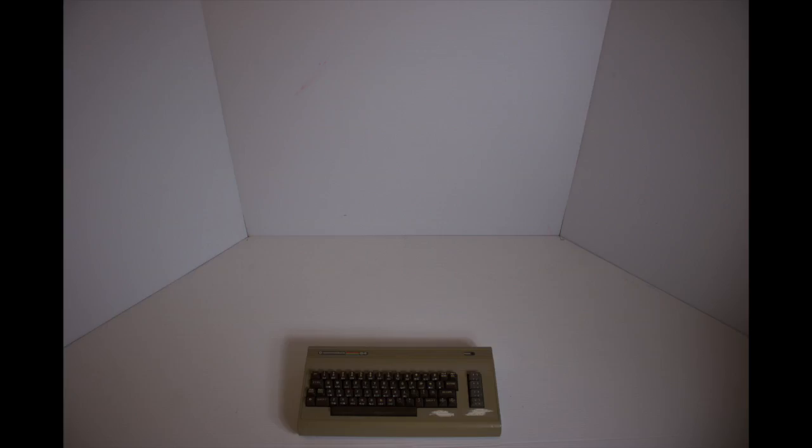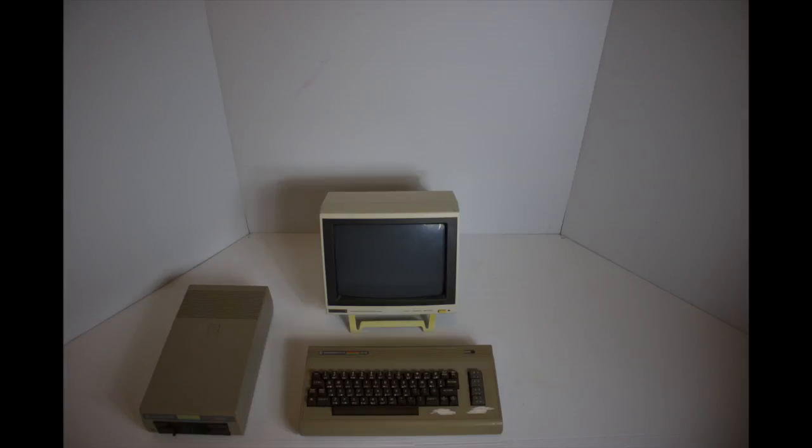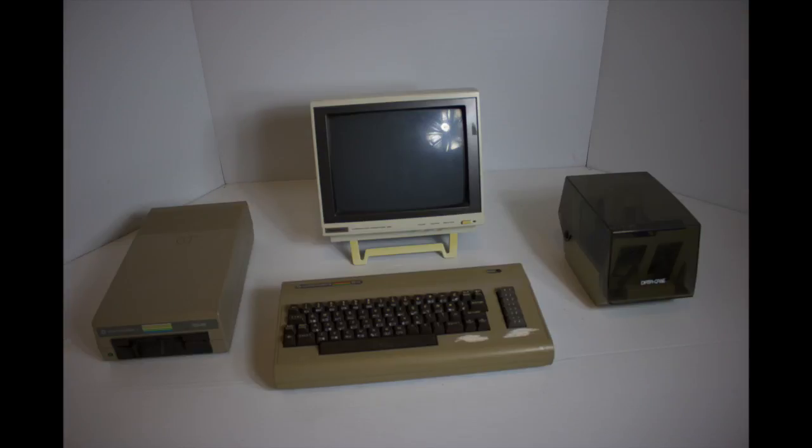My setup consists of the original breadbin Commodore 64, a 1541 disk drive, which is actually bigger and heavier than the computer itself, a Magnavox monochrome monitor, and a data case for storing 5¼ discs.